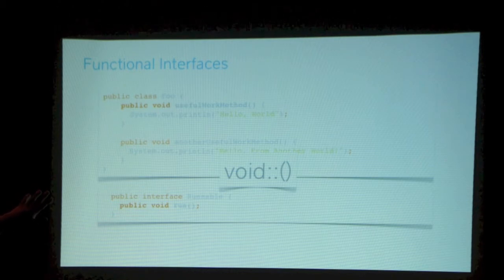you'll notice that we have a method called useful work method. It returns void and accepts no parameters. Another one called another useful work method. It returns void and accepts no parameters. But we also have this executor somewhere that accepts a runnable. Now, when we do this in Java 8, believe it or not, this compiles, and it actually works as you expect.